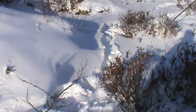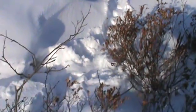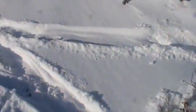Alright guys, just out fooling around here and found this nice lovely otter path. See where he comes along here. Doing a lot of fooling around trying to get in that old beaver's house there, and digging in the banks and stuff, can't get in.